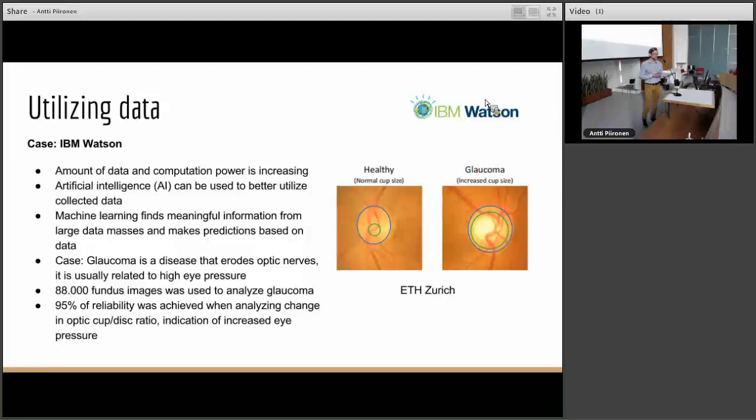So the increase in data is also very challenging because it is almost impossible to utilize by humans because there is so much computing capacity needed. And already today there is lots of data that is not utilized in any way in social and healthcare. We are already collecting data, but utilizing the data is in a very early stage.